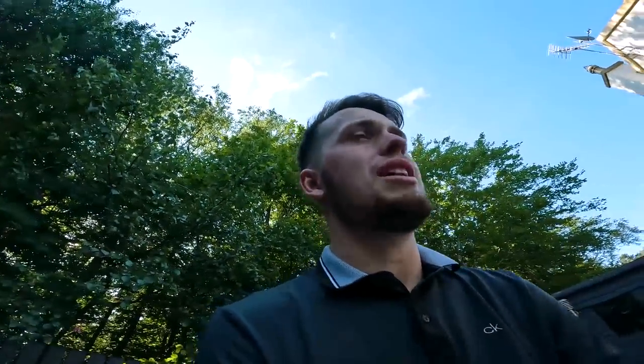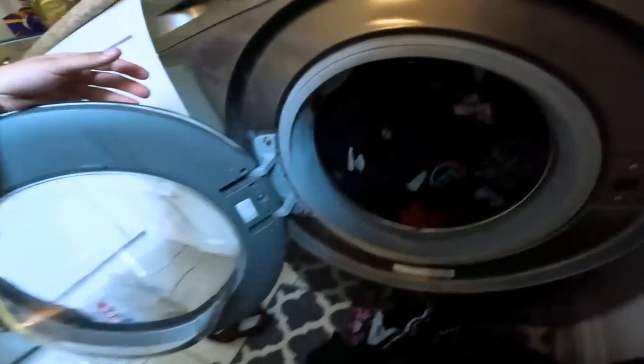But now I need to go sort my red light. Ford, what are you doing? I need to go sort my red light fine. I got a red light ticket about 3 days ago now, so I need to go fix that. Now for another fun job. Putting the laundry out.